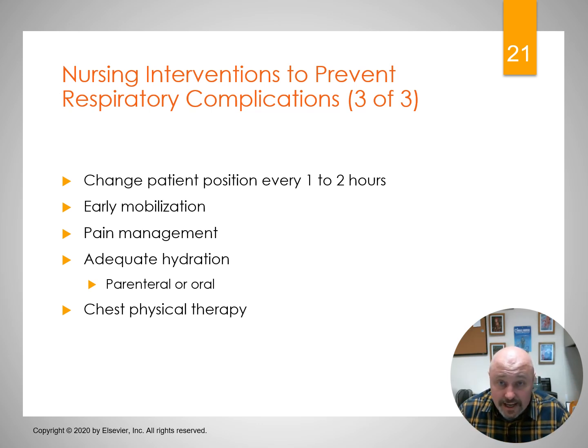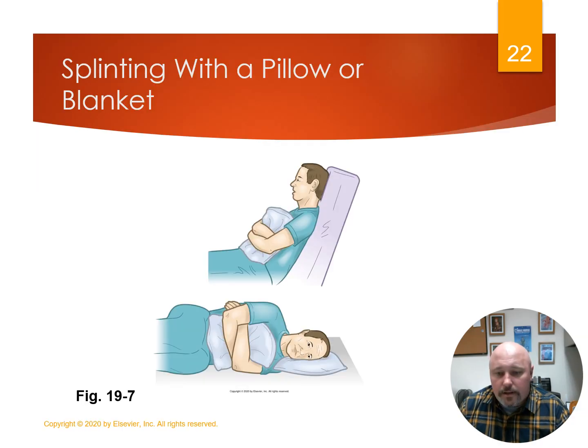Ensure that the patient is adequately hydrated. This will also help to thin those thick secretions. And chest physiotherapy, should we need to mobilize any of those secretions. Depending on the patient position, they may have pain if they've tried to cough. Even though that deep breathing and coughing is necessary to open the lungs, one strategy we can do is splinting with a pillow to help support the incision while they do their breathing exercises.